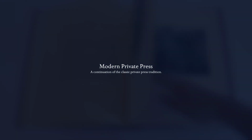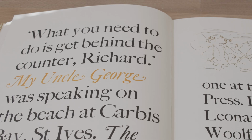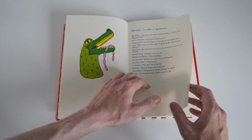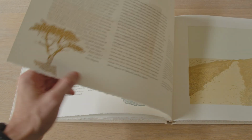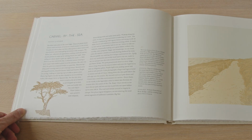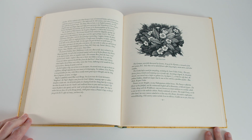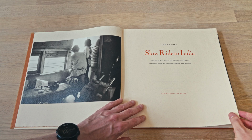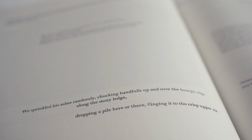That brings us on to modern private presses, which, as the name implies, continue the traditions laid down by those classic private presses into the modern day. Just like the earlier presses, they continue to operate as small 1 or 2 man operations, printing by traditional letterpress methods on fine papers in small print runs with high quality bindings. They also continue the practice of often printing wood engravings and focusing on the finer points of book design. They also publish a similarly eclectic mix encompassing the likes of artist books, poetry, and shorter form original texts.